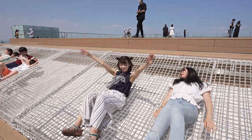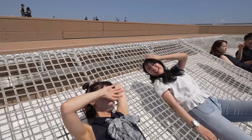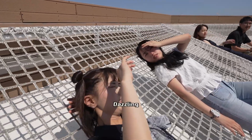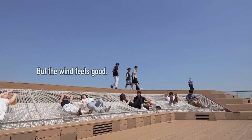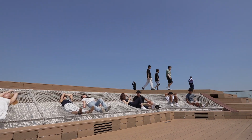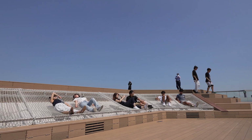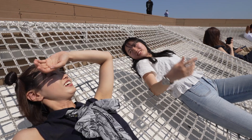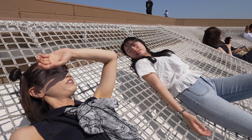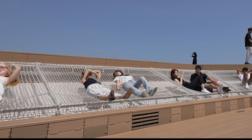Wow. So good. It's so bright. Amazing. Mabushi. It's windy. But it's a nice, pleasant wind. Come here when there are stars. Ah, stars! Yeah, I want to come at night. You know what? I could take a nap here.